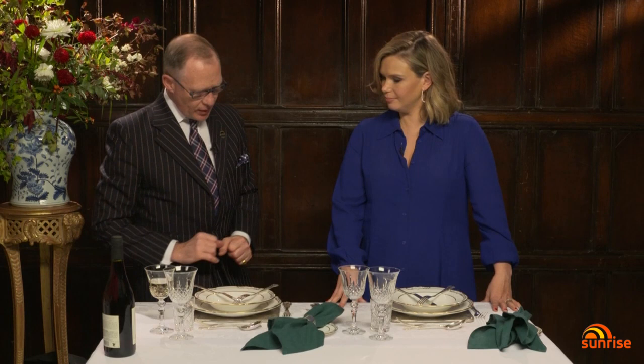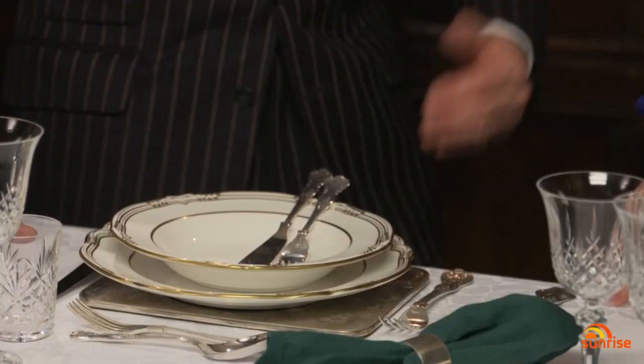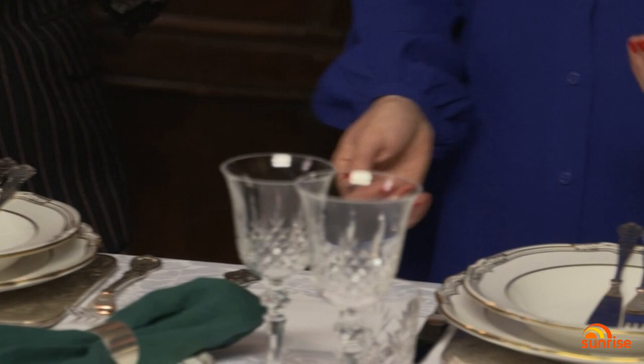Prepare the forkful again. Mouthful. Rest. Maybe after you finish that, swallow that mouthful, engage in some conversation, and then you would again prepare. The finished position would be at six o'clock, and that's the only time the tines of the fork sit up. That would then get taken away, obviously. I'll take that for you.